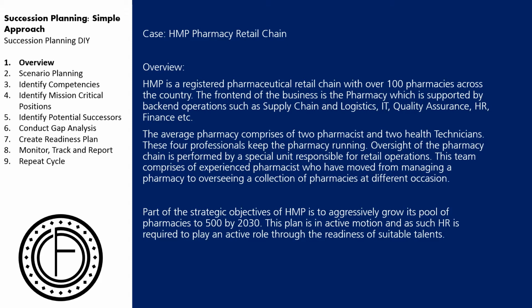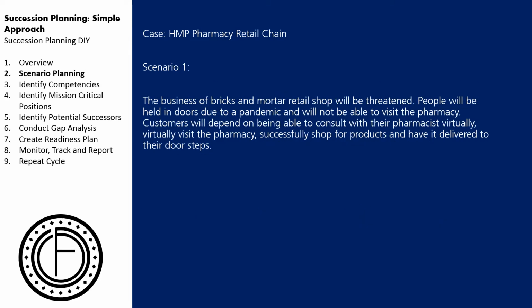The next thing we want to do in the process of coming up with a succession plan is to look into scenario planning. Now, when it comes to succession planning, not everybody will think of the route of scenario planning, because at the end of the day, people are likely to tell you that we're not talking about strategic workforce planning. However, because of the many benefits that scenario planning brings to the table, I think it's very, very important.